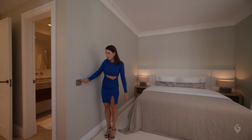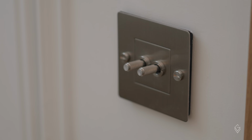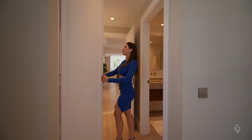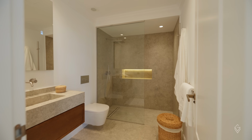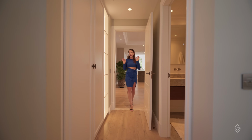Now, also quite cool that we have these light switches, which you can turn on and off the lights throughout the house. Some wardrobe spaces with LED automatically turned on light, open shelvings, and ensuite bathroom as well, right here with a walk-in shower. And that completes this floor.